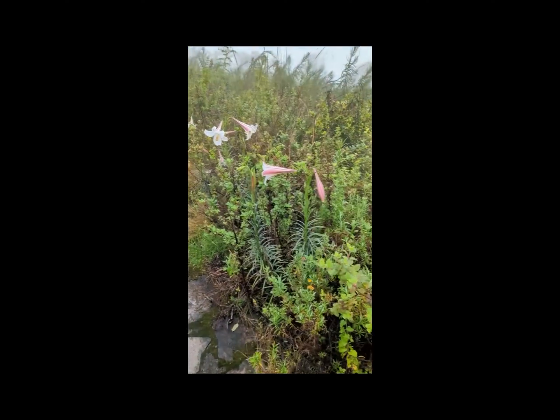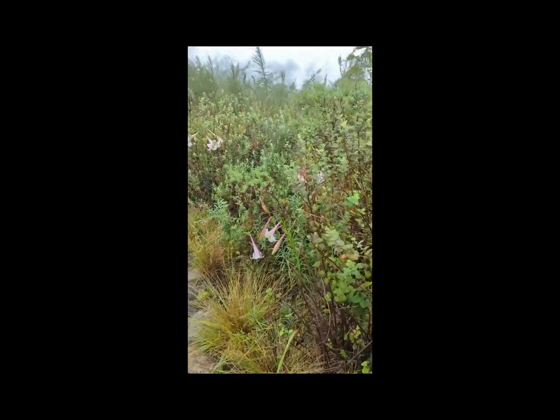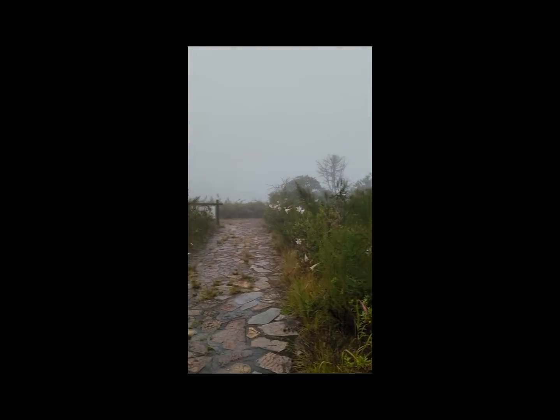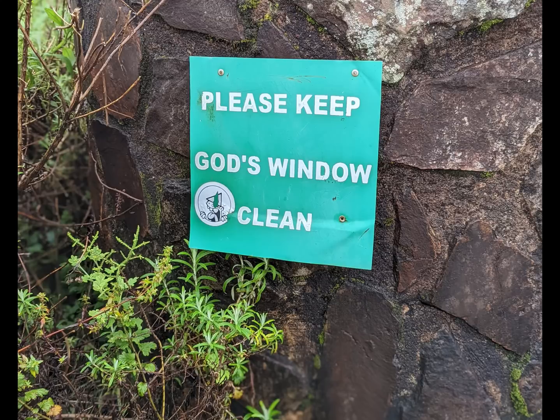Okay, so this is one of my favorite parts of the whole trip. It's called God's Window, and ordinarily it's a great lookout point. I had a little bit of bad luck that day, but it was a lot of fun. I almost lost my hat, almost lost my cell phone, but it was beautiful. We just didn't get the view.